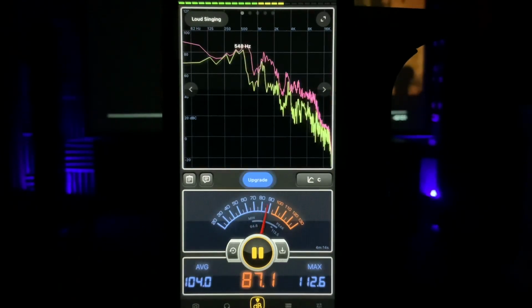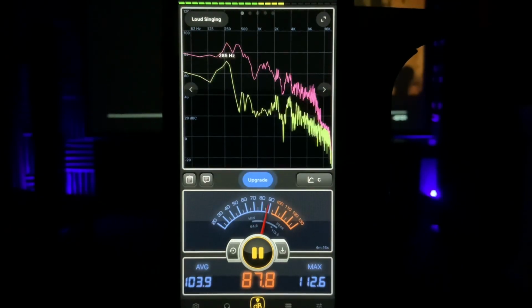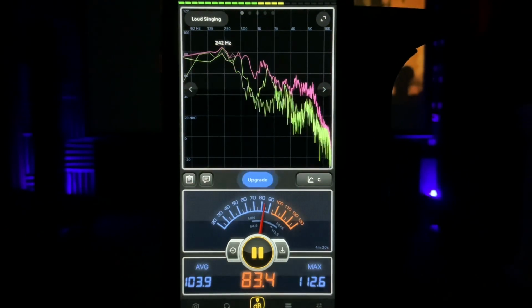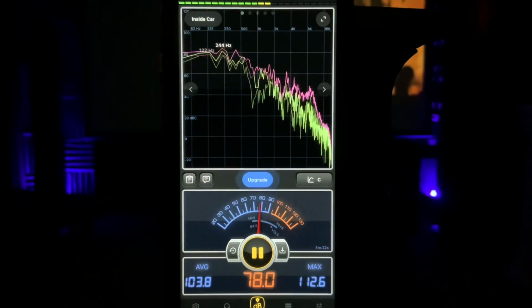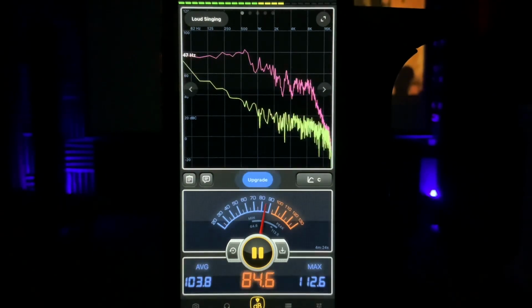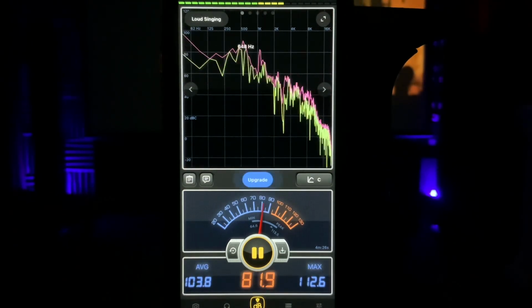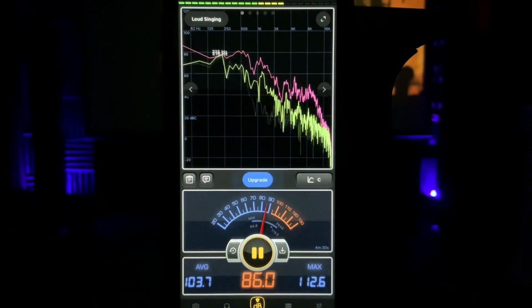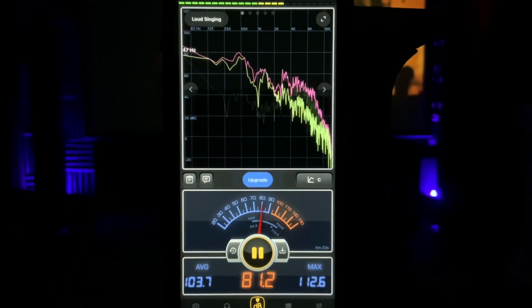Okay, so that high got up to 112. Still didn't beat the War of the Worlds, which I was shocked because last night on the meter, it did beat it. And I have the volume, everything's the same. But that's pretty cool to realize there. So it got up to 112, but it didn't max out over the 112.6. That's still the highest. So let's check out another clip.